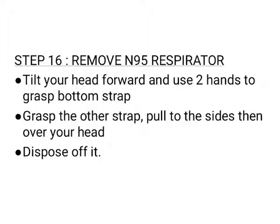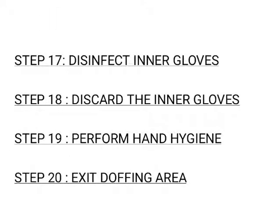Step 16 is remove N95 respirator. Tilt your head forward and use 2 hands to grasp the bottom strap. Grasp the other strap, pull on the sides, then over your head. Dispose of it. Step 17 is disinfect inner glove. Step 18 is discard the inner glove. Step 19 is perform hand hygiene. And step 20 is exit doffing area.